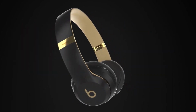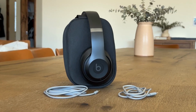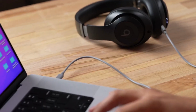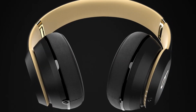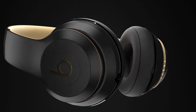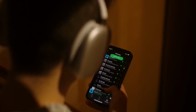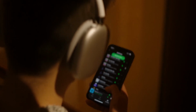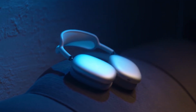I've been enjoying the Beats Studio Pros lately, even though their build quality isn't as good. They come with a USB Type-C cable that you can connect to your Mac for full lossless audio quality while charging them, which improves the sound. Unlike with these headphones, you can't get lossless audio over a wireless connection. I'm not sure if Apple will be able to do this with AirPods Max 2, but having USB Type-C with lossless audio over the cable would be great.